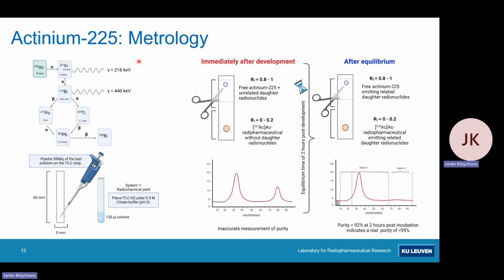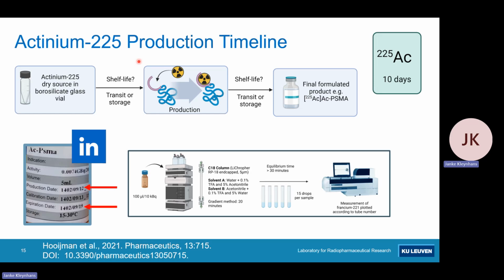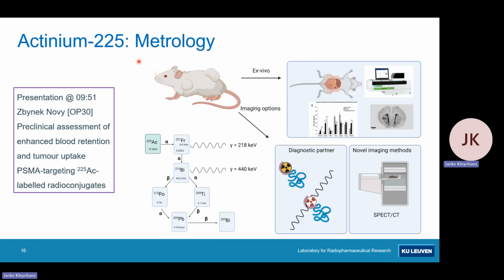Those are the three things that you have to measure, through HPLC as well as ITLC, and things like recovery are all important on your systems. You also have to validate in the shipment conditions, in your final formulation, that you have a stable product.